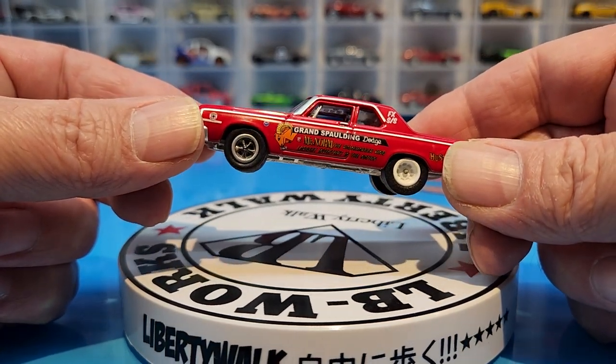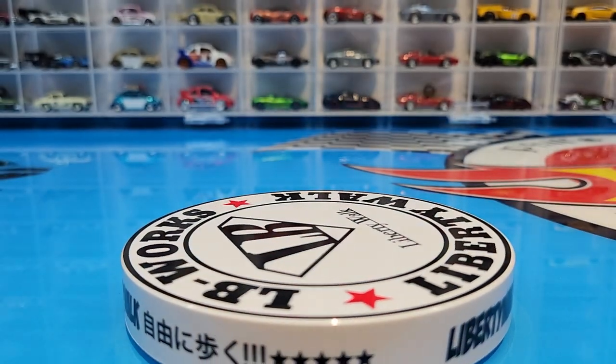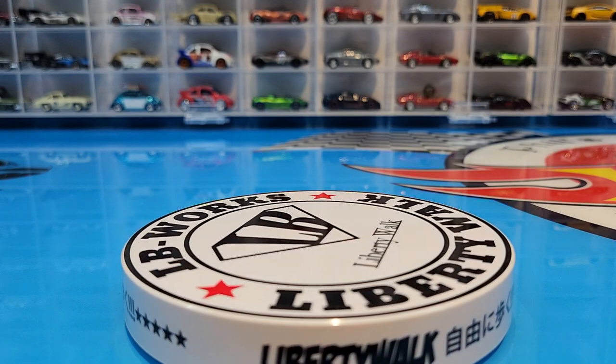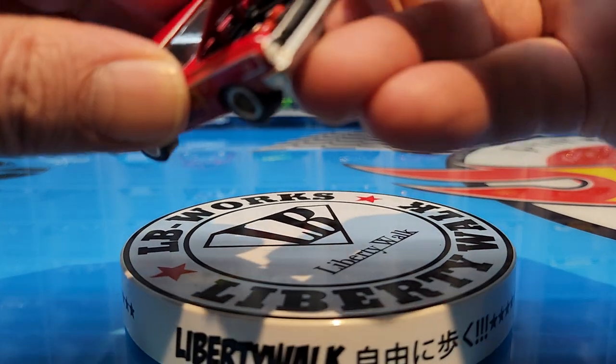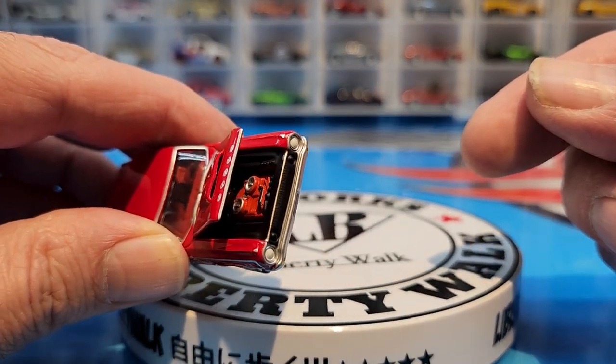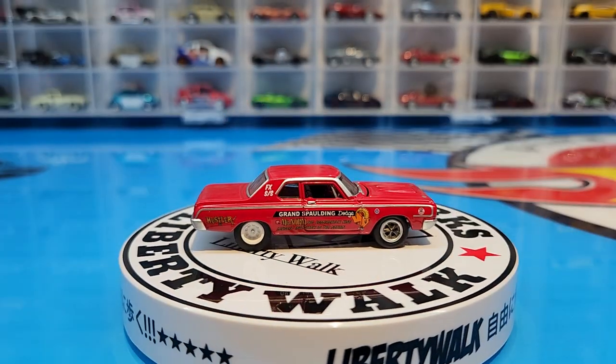Grand Spalding Dodge. And we do have opening hood as well, I believe. Yep. And we reveal the engine. Just sweet. Very, very sweet. That is a beautiful looking drag car.